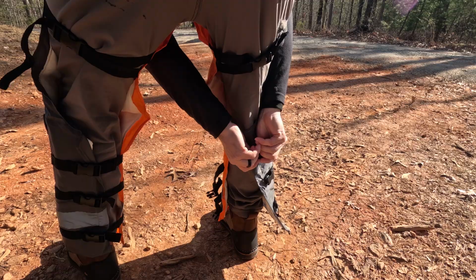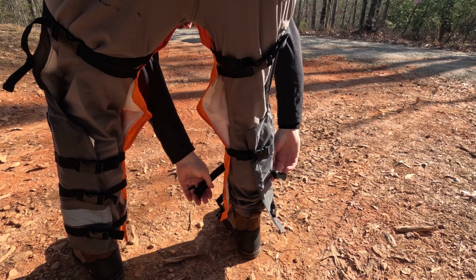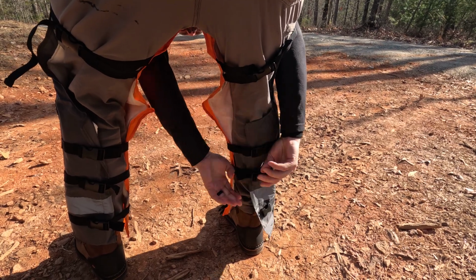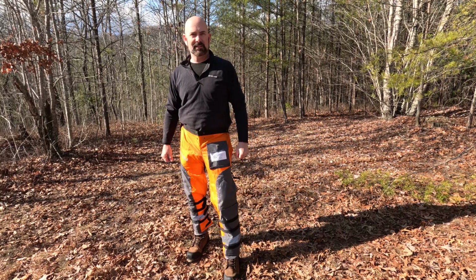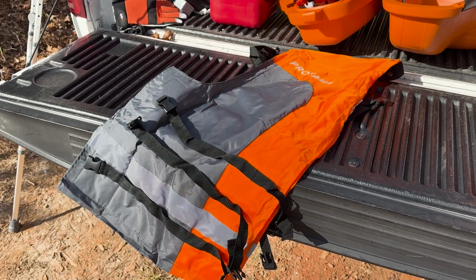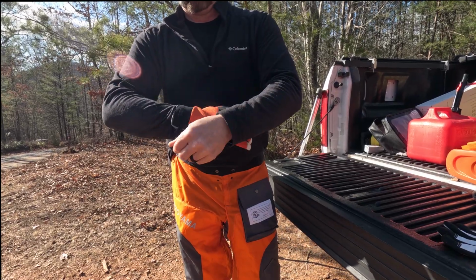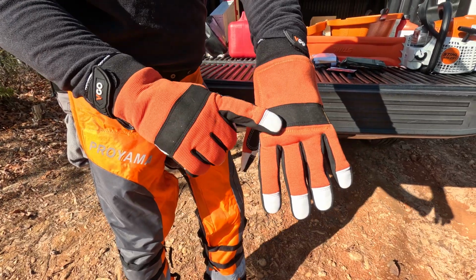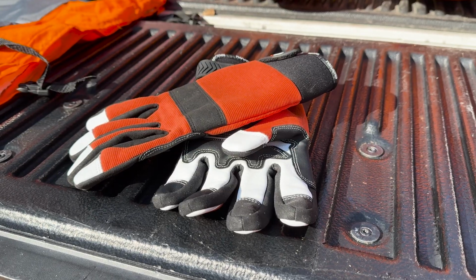Chaps can be found anywhere from roughly $59 on up on Amazon or other areas. They are quite comfortable. I could see they could possibly be a problem in very, very hot weather. Gloves are another good safety item to have. These particular gloves are chainsaw gloves, so they actually have the chainsaw resistant material in the tops of the hands.